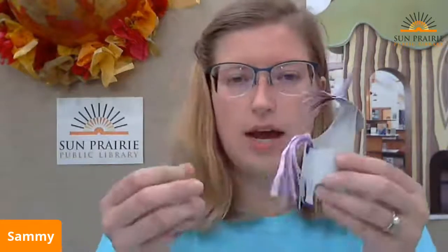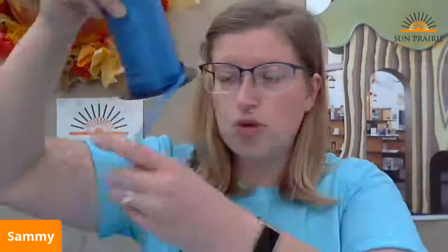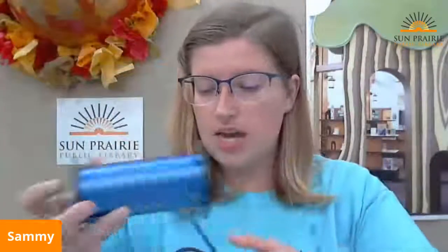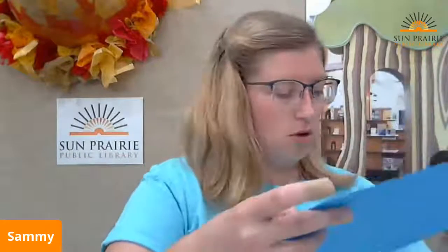This is where you just really get to get creative and use things you've got laying around the house. If you've got some yarn or some string, you can use that for the tail or hair. That's pretty cool. Alrighty, so for the horn, this is probably the most difficult.